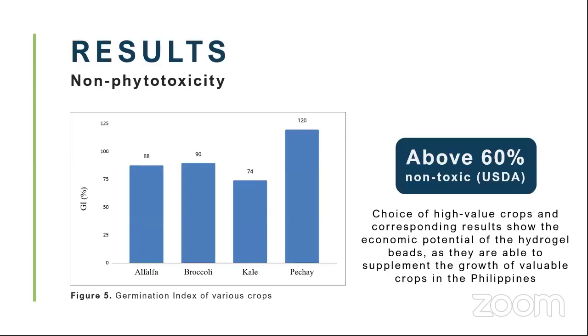Okay, so the germination index was based on the USDA study. Essentially, when the value of the germination index is above 60%, then the material can be considered as non-phytotoxic. So as you can see, for all four plants, the value of the percent GI is above 60%, okay?